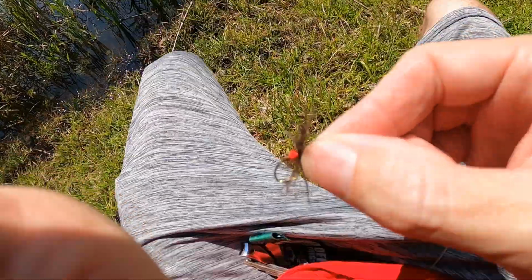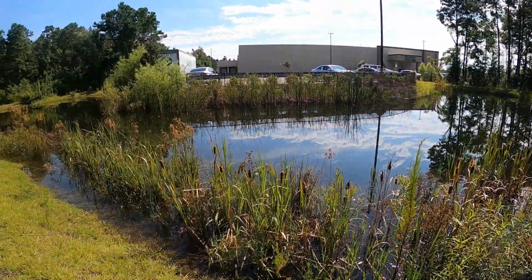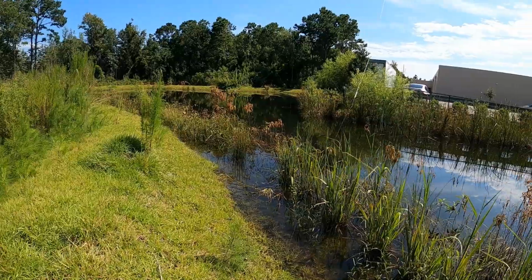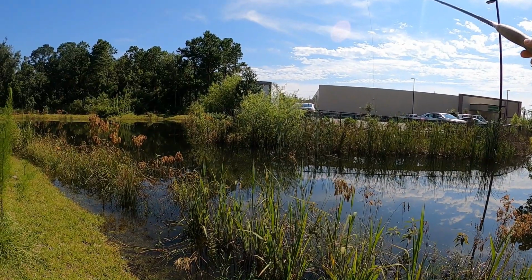Alright guys, pretty much have the same fly. The only difference is this one has a little bit of red in the middle, but other than that, they're pretty much the same fly. So hopefully the presentation won't be too much different from what we had earlier. Let it sit on top for a minute, see how that goes.